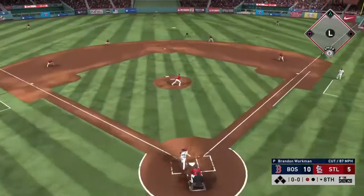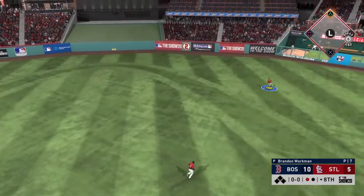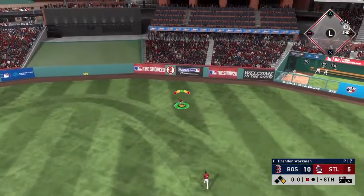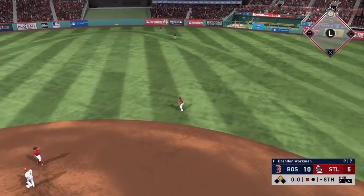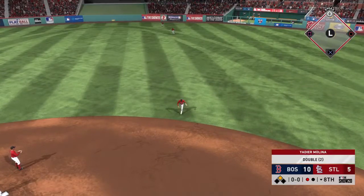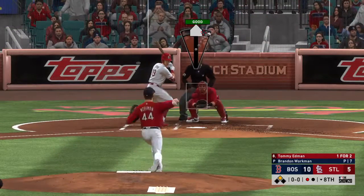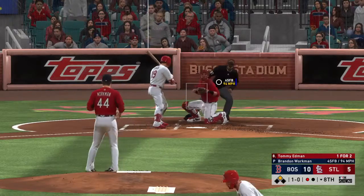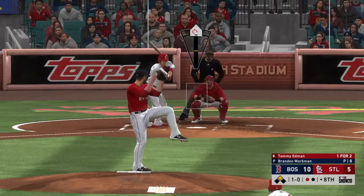I mean, Yadi, when he first broke on the scene, was a defender first and foremost. You can't say that anymore. I mean, he's evolved into a really, really nice offensive player. And he's in there easily at second with a 1-out double. Stepping in now, Tommy Edman. And he'll watch one miss up and away for a ball, 1-0. He's working on a 1-for-2 game so far.